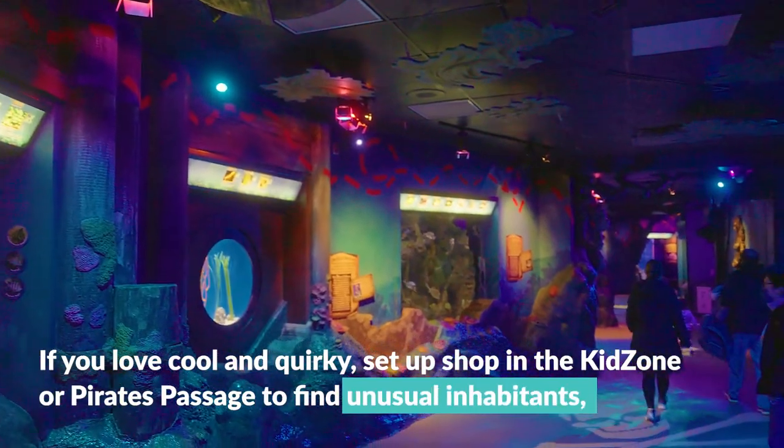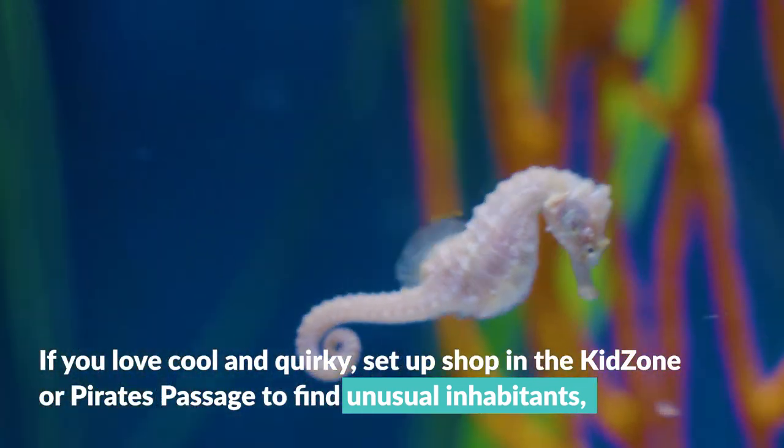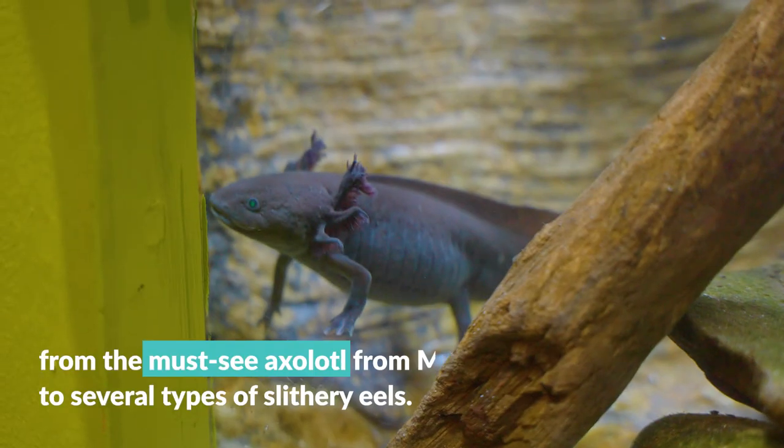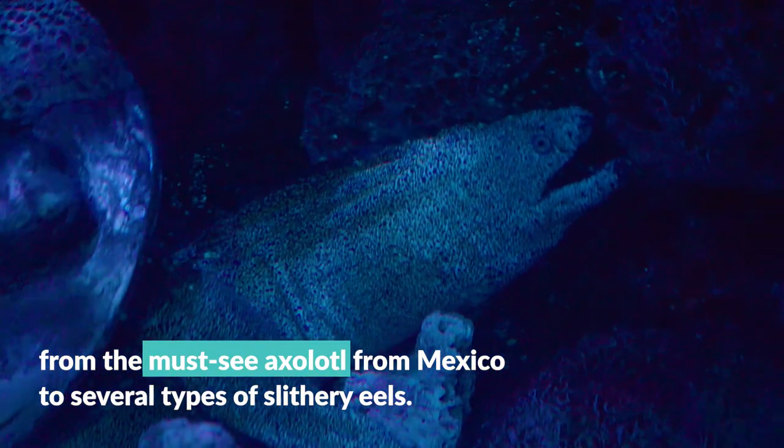If you love cool and quirky, set up shop in the Kid Zone or Pirate's Passage to find unusual inhabitants, from the must-see axolotl from Mexico to several types of slithery eels.